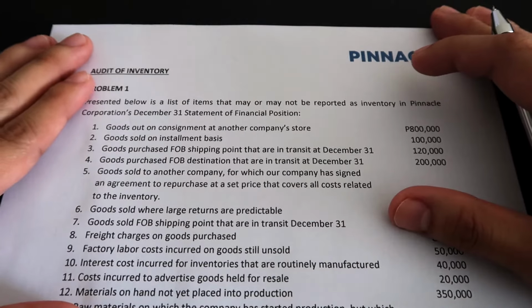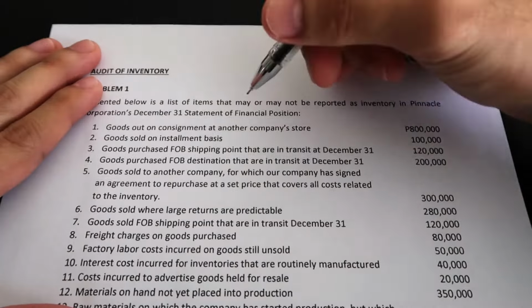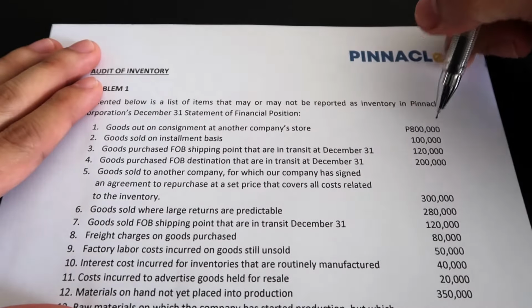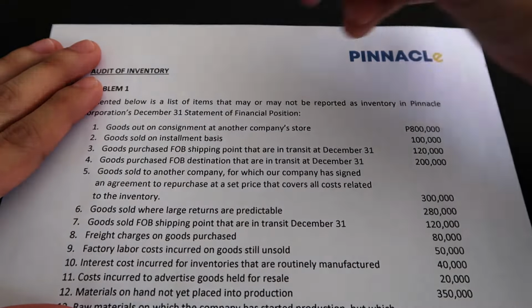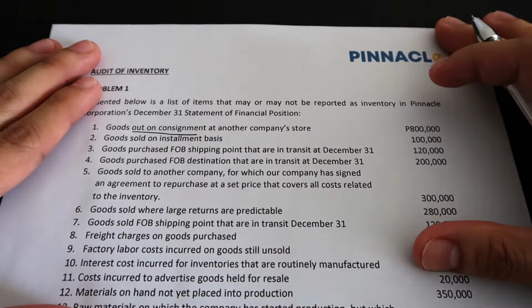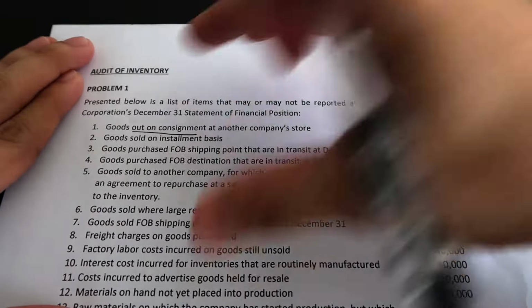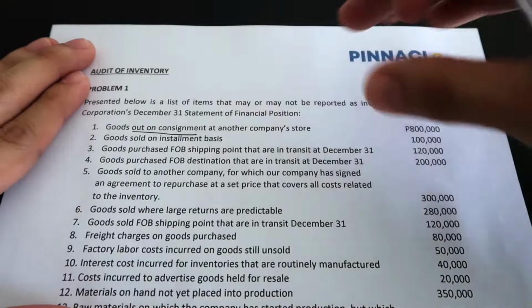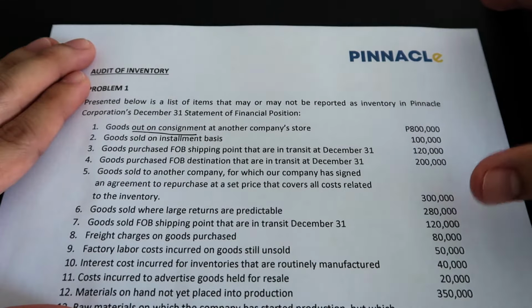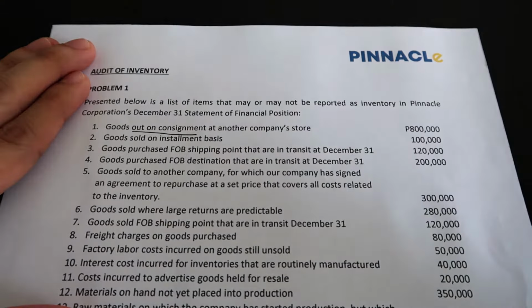Alright? Well, let's start with item number 1. Goods out on consignment at another company store, 800,000. Okay. Goods out on consignment. When you say out on consignment, what do you mean by that? It means meron consignor, which is Pinnacle Corporation, and yung another company store, we call it consignee. Okay? So, inventory siya ni consignor, but yung inventory na yun, nandun sa premises ni consignee.